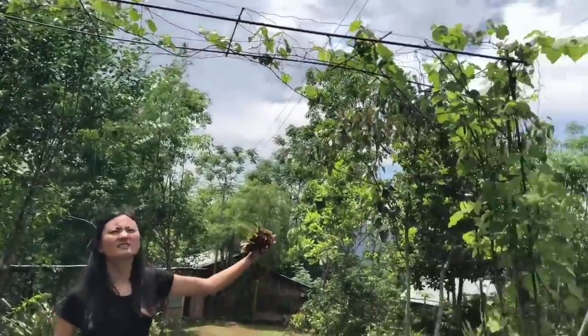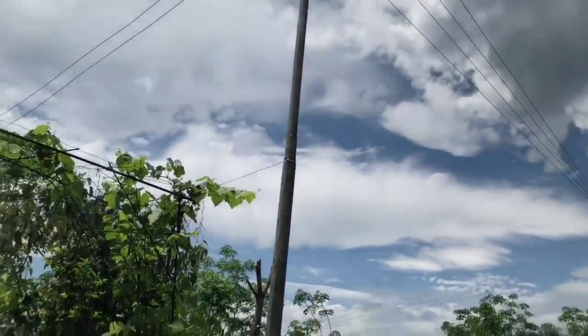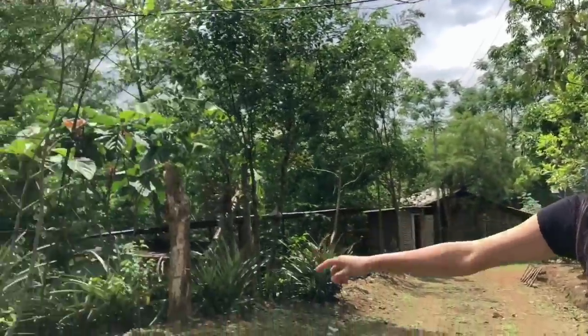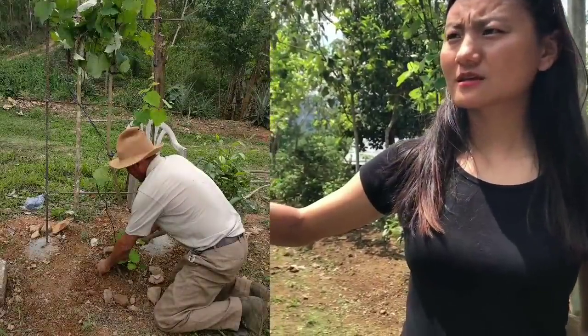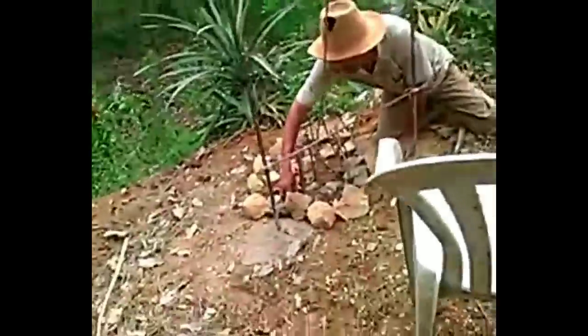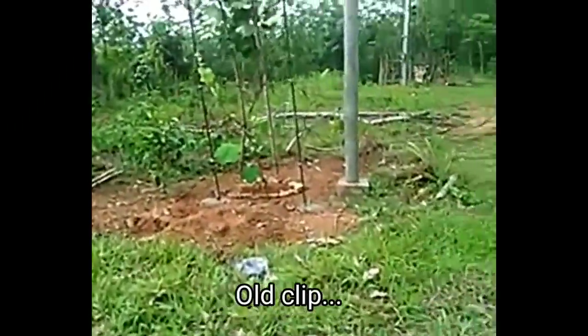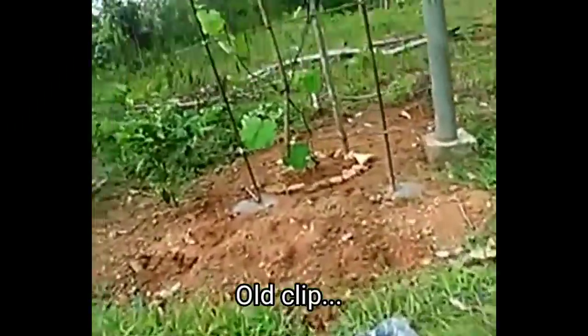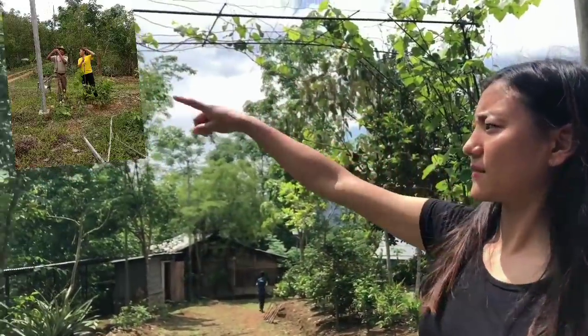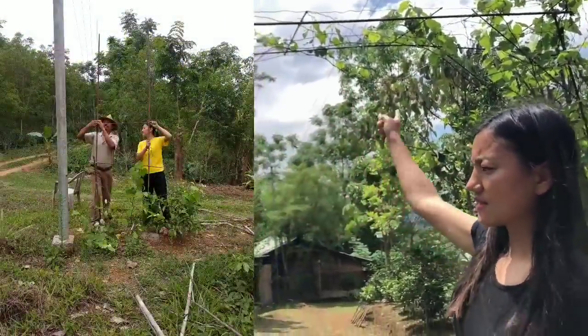And this one is the black one, the black crab. There are two types of crab. This is the black one, and this one is the green one. So I think I have some of the pictures. We planted this 3 years back. And me and my dad made this area.